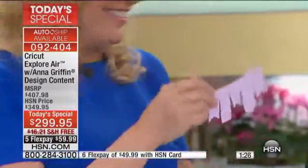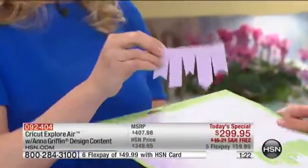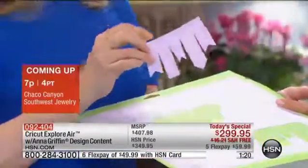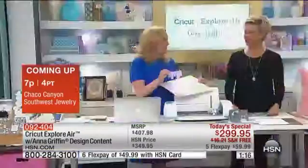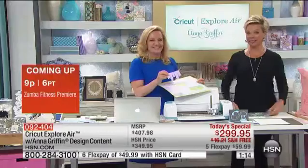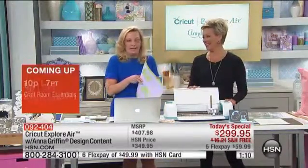Is that my bunting? Your bunting. Oh, dear. What have we created? Oh, it's an embellishment. I'm making embellishments very quickly, very easily. Exactly. Whether it's a bunting or not. A banner. It's a banner.